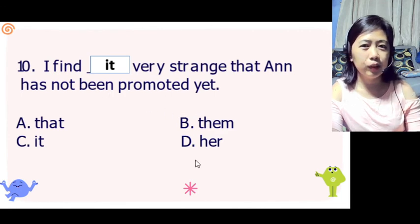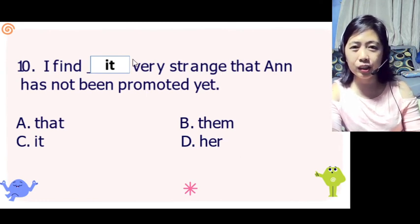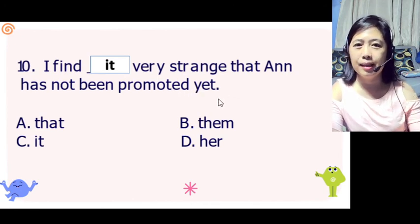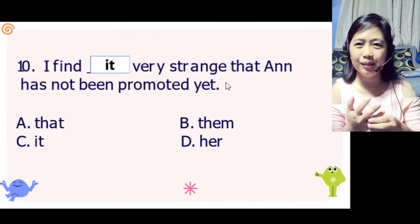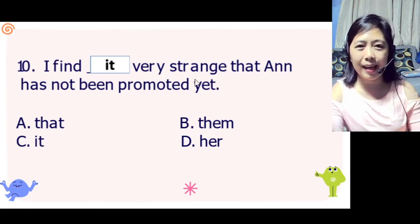I find her very strange. Okay, so it's not about her. It's just the situation, the situation why Anne has not been promoted yet, like that. Okay, I hope this is not too easy. Okay, and I hope the explanation helps you in looking for the correct answer.